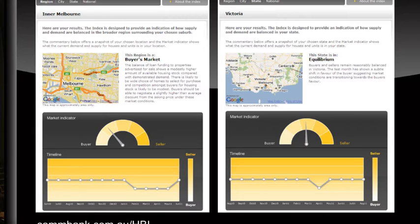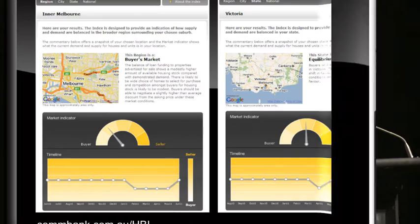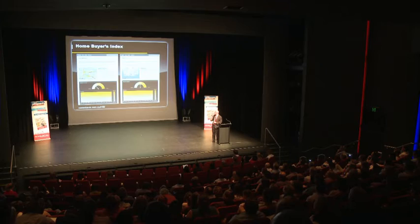This is the inner Melbourne region, so we've taken the region, and you can see here it's definitely a buyer's market. There's a supply of housing much higher than the demand. Having said that, for the rest of Victoria, it's even between buyers and sellers market. So it gives you an idea of the sort of information you can get when you're looking at it. So again, another tool for the investor or somebody wondering about future value of an owner-occupied purchase.